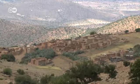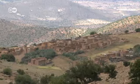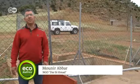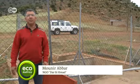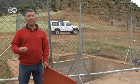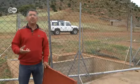But before it arrives at the village, it will be mixed with other water. Water from fog doesn't contain any minerals, but we want our potable water to have some minerals, so we mix some groundwater into the fog water.